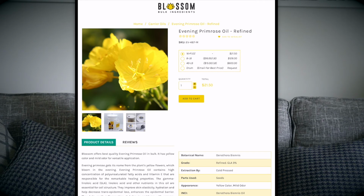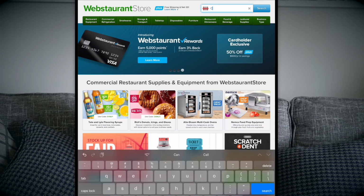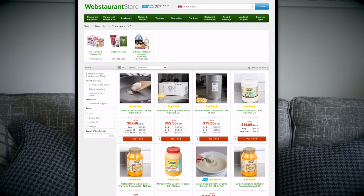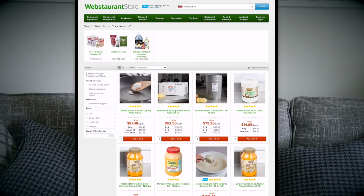Another store that you could get some of your oils from is Webstaurant Store. This is the cheapest place that I've found coconut oil. I haven't ordered it yet just because I don't need any right now, for one, and two, they don't really have that many oils to choose from. So I haven't really compared if it's the better deal to just order 1 oil from here with shipping. But just so you know, this is another option to buy your stuff from.